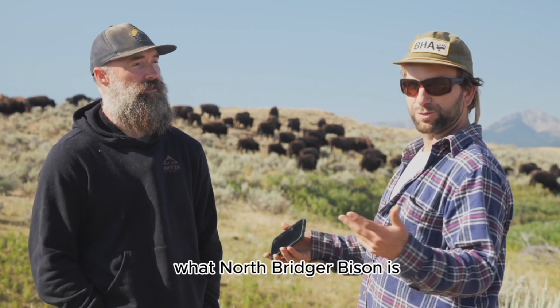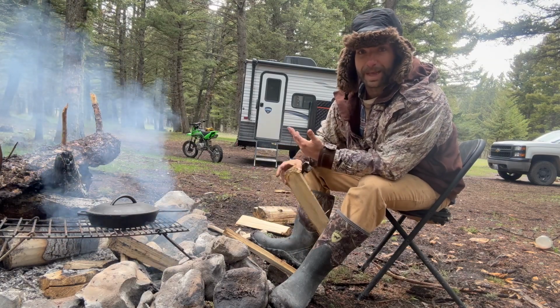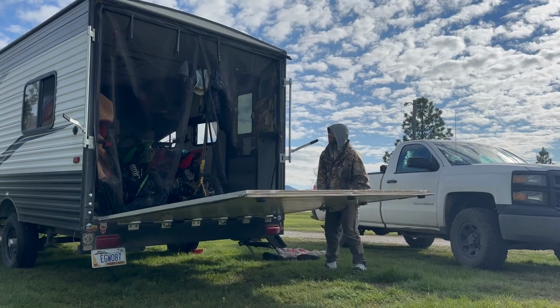I'm still trying to figure out what people want. People are like, you should make videos about your camper. I'm like, well, I don't know what people want to know about their camper. I'm not that handy. I'm semi-handy, probably handier than the average person. I got a 21-foot toy hauler, it's called.